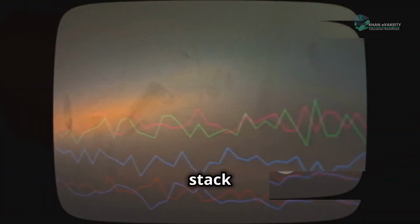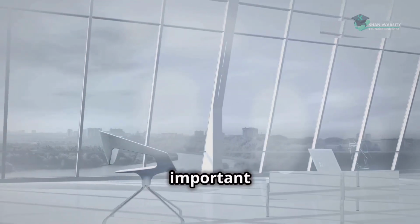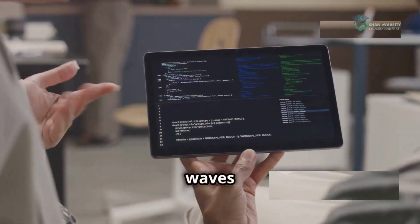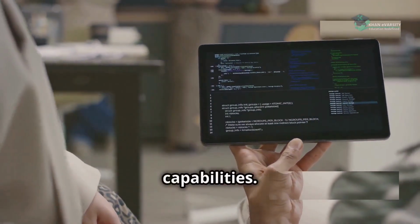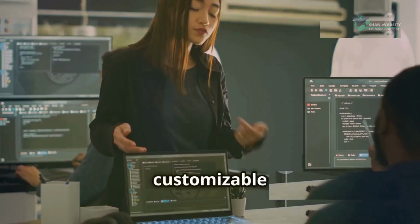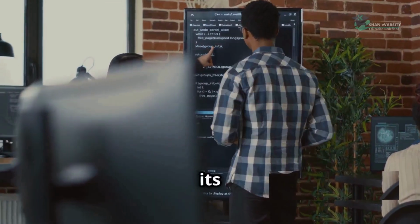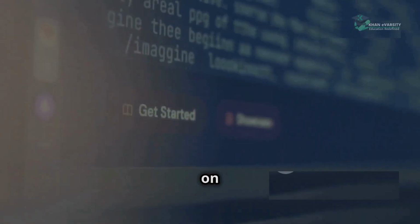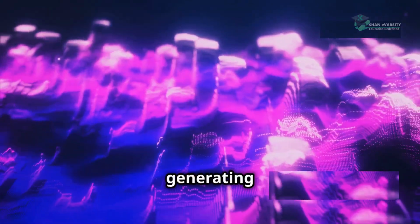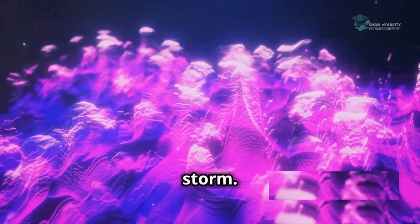So how does Flux stack up against the heavyweights like Stable Diffusion and Midjourney? Well, it's important to note that Flux is still relatively new to the scene, but it's already making waves with its impressive capabilities. Stable Diffusion has been a fan favorite for its open-source nature and customizable features. It's got a massive community constantly pushing its boundaries. Midjourney, on the other hand, is known for its artistic flair and ease of use. It's all about generating those mind-blowing, almost dreamlike images that have taken the internet by storm.